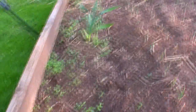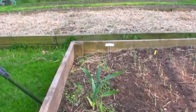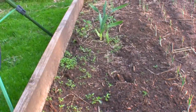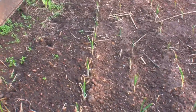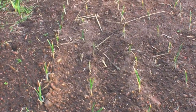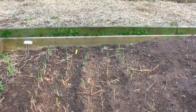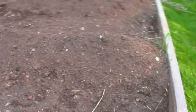The garlic, which is this row here, for some reason didn't really come up the way I was hoping. Not sure why, because the winter wasn't very harsh at all. So I only got a couple of them coming up. Meanwhile, I've got a few rows of onions here. I actually planted them in blocks. So this side is candy, and the other half is a red onion called Red Zeppelin. I mean, how could I not get those with a name like that? That's marketing genius there.